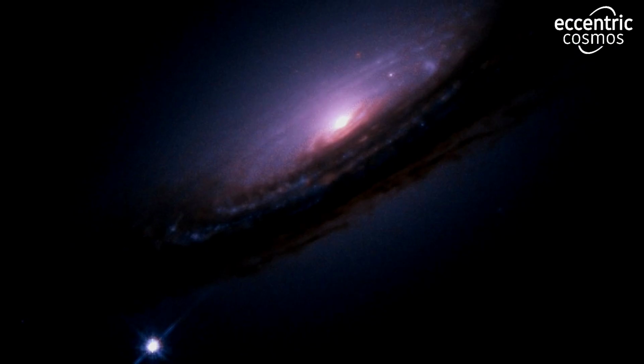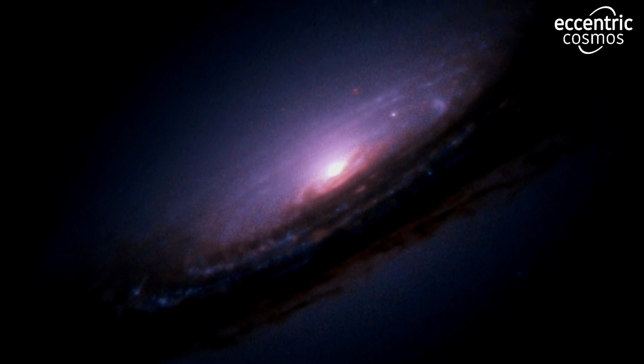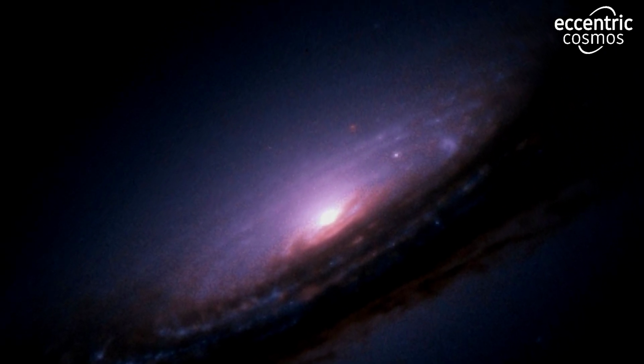First, let's define what a supernova is. A supernova is a powerful and luminous explosion that occurs when a star exhausts its fuel and its core collapses. This explosion is so bright that it can outshine an entire galaxy, and for a brief moment, it can even outshine a whole host of stars.